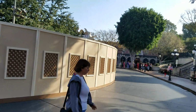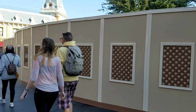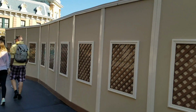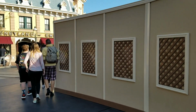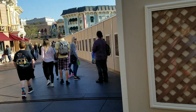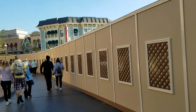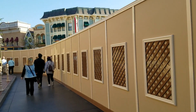So the Main Street vehicles are closed for refurbishment, so they have this whole wall going up. This is in the town square, and it completely covers the center of the town square. And I think it's going to go all the way down Main Street to the hub. So actually, no, it stops there. So we have the whole town square covered up because they're replacing the track for the Main Street vehicles.